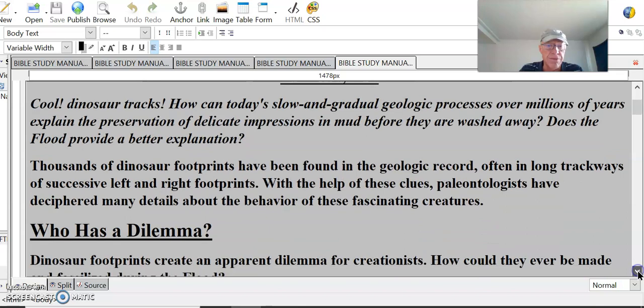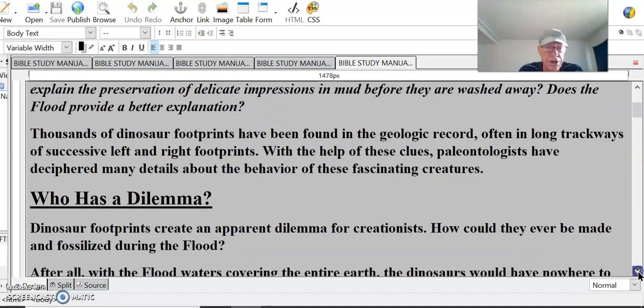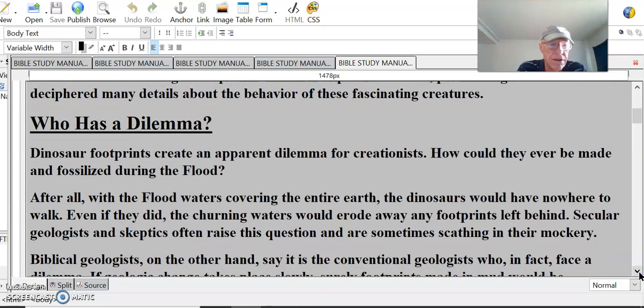Thousands of dinosaur footprints have been found in the geologic record, often in long trackways of successive left and right footprints. With the help of these clues, paleontologists have deciphered many details about the behavior of these fascinating creatures. Who has a dilemma? Dinosaur footprints create an apparent dilemma for creationists.